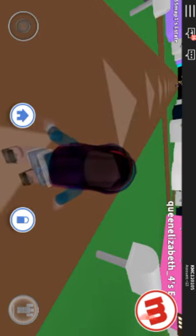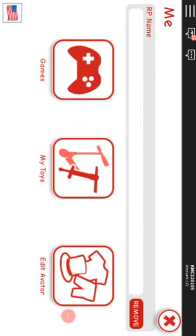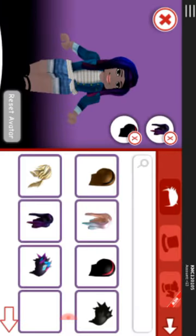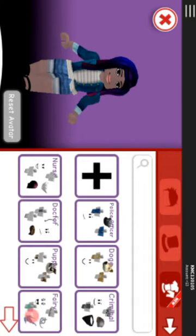Yeah. So we're gonna change our clothes. I don't have a lot of clothes, so we're gonna edit avatar. Oh, this is the clothes. I've never been over here. I usually go to the one on the hook. Oh. So, how do I change my clothes?